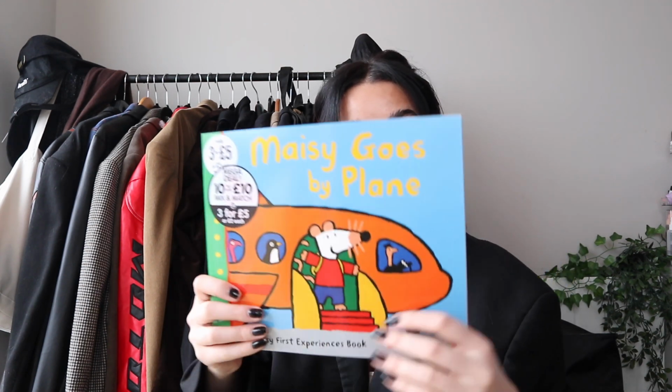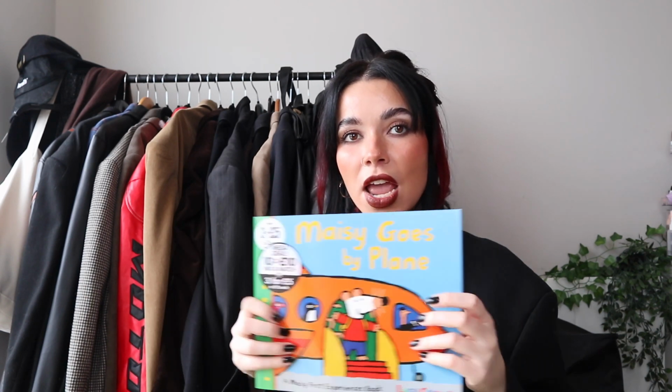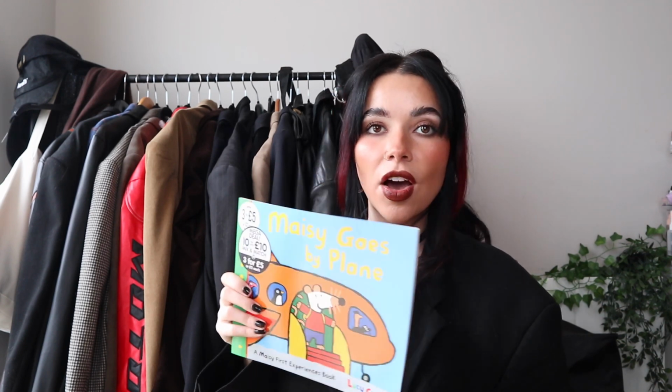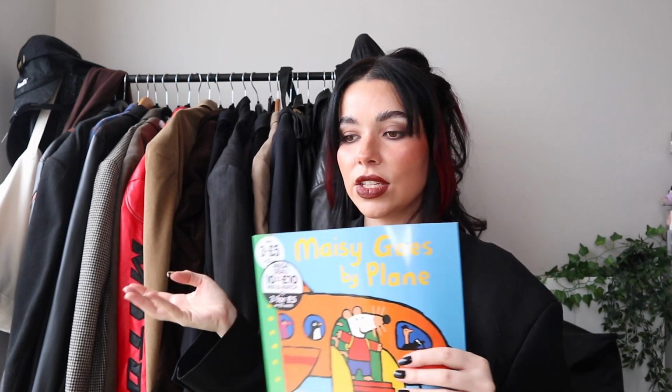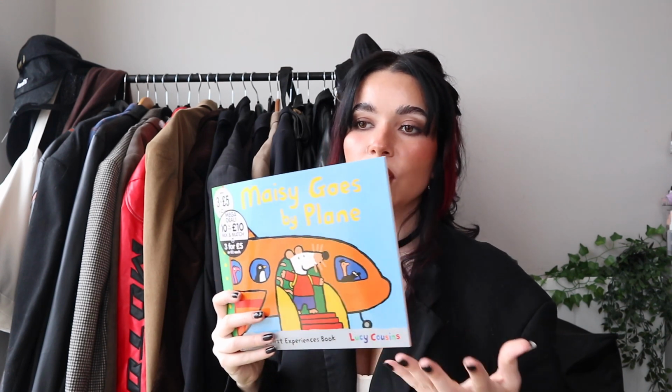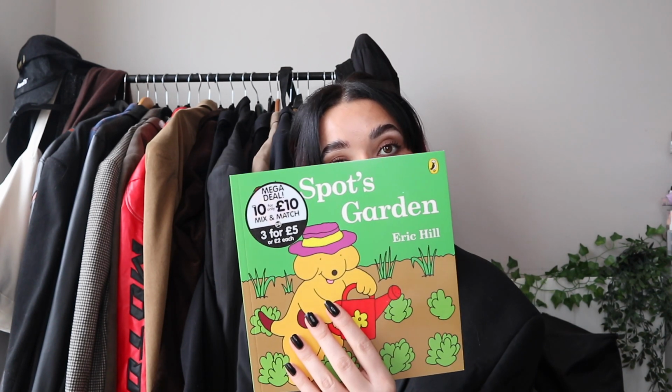Now these are what I got from the Works. It was three books for £5, I think. Maisie! Do you remember Maisie? Maisie Goes by Plane. I was like, that's good, because realistically, we're going to have to take our kids on planes a lot, because we like going away. We don't like living in the UK and staying here for too long, and Faisal goes on tour and stuff like that. We just have to accept that the nightmare of taking kids travelling is something we're going to have to live with, so we're going to get them excited about planes. Spot!